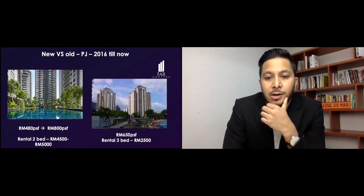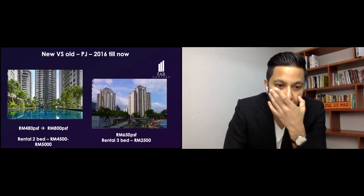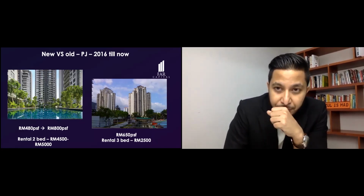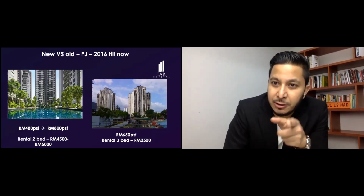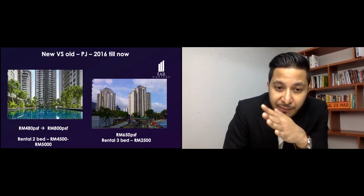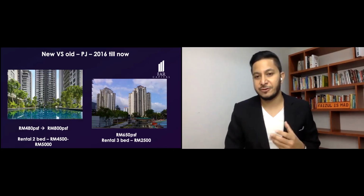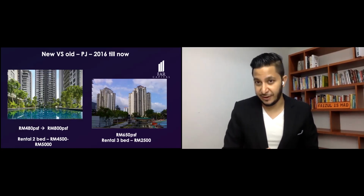So today, when you look at the price point from 5 years ago up until now, in 2016, Five Stones was going for about 480 ringgit per square foot. Today it is about 800 ringgit per square foot, right? Mahal gila, right? And rental, the typo here is 2-bedroom, but it's actually 3-bedroom. The rental for 3 and 4-bedroom goes for about 4,500 all the way to about 5,000. While the one next door, Jasmine Towers, went for about 650 ringgit per square foot. Didn't really change in the last couple of years, and the rental for 3-bedroom is only 2,005.